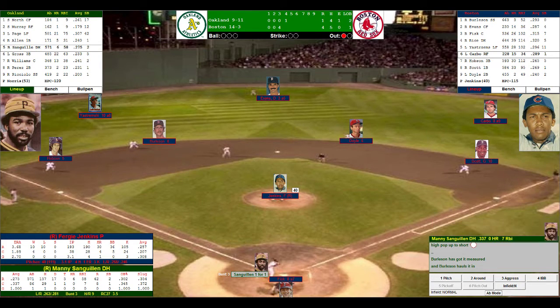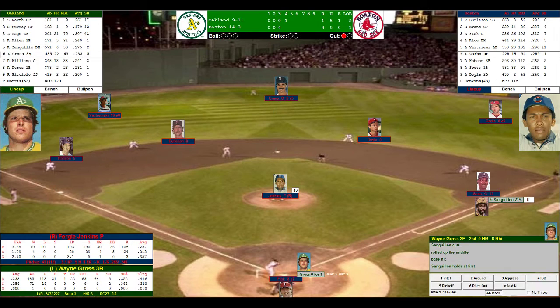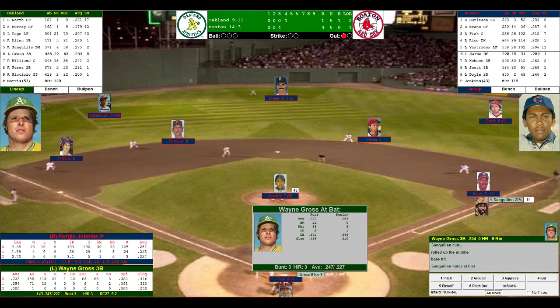Singled in the second. Here's the pitch to Seguin. That's a grounder up the middle. Seguin's now 2 for 2. A 1-out single. Wayne Gross, Oakland third baseman, steps to the plate, 0 for 1.